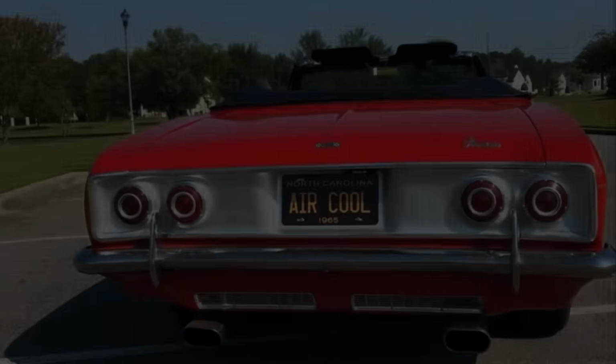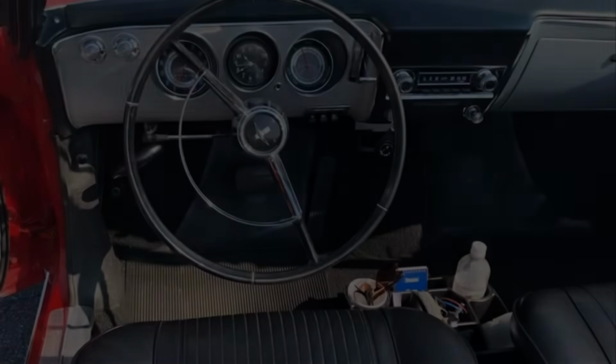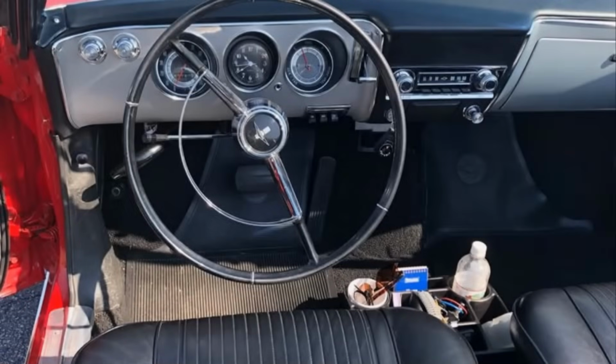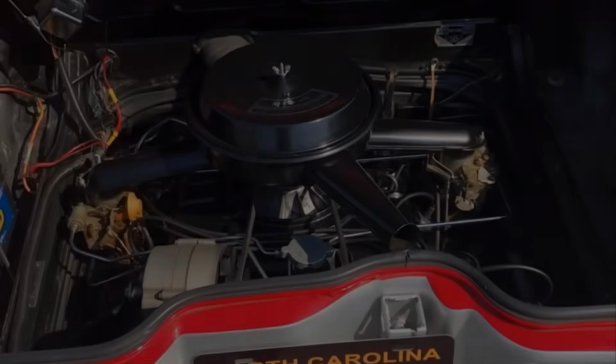Mechanically, this Corvair is equipped with an automatic transmission and dual exhaust system, making it both approachable for everyday cruising and pleasing in sound and performance. The engine, housed in the rear as per the Corvair's unique design, is said to run excellently, complementing the smooth shifting transmission for a relaxed yet spirited driving experience.